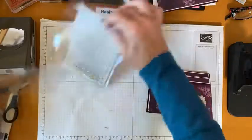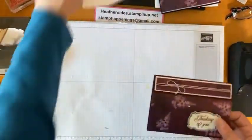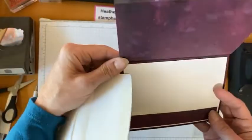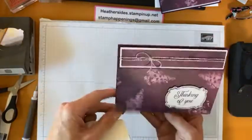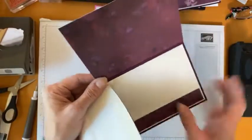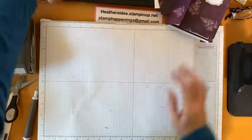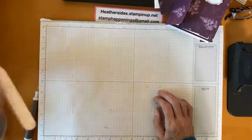Now that card is done. Let me put this away and then we'll take a peek at it. So we've got our envelope and the card here. Thank you, Mary. Mary says they were all nice cards. This is nice and easy. You get to see both sides of your DSP. And there we go. So let me clean up my mess here a little bit and we'll just take a second peek at all the cards we made tonight.